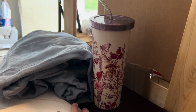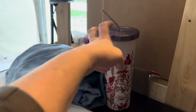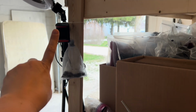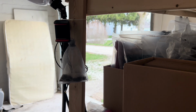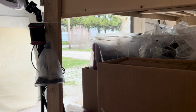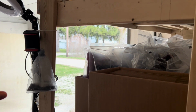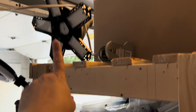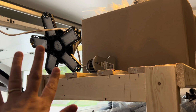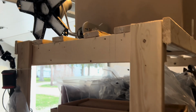I'm sorry, I am probably all over the place and making you seasick. I hope not. Water for hydration. Super important. This is where I film my videos. Just ignore the rest of my garage. It's a mess. This is a light that I never use. This light I do use a lot. Again, it is a garage light, I think is what they call it.